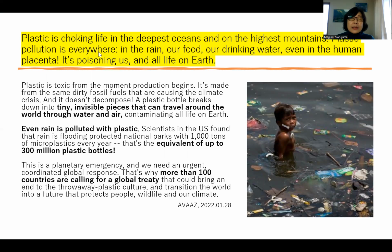And plastic is choking life in the deepest oceans and on the highest mountains, and plastic pollution is everywhere. In the rain, our food, our drinking water, even in the human placenta. It's poisoning us and all life on Earth. And plastic is toxic from the moment production begins. It's made from the same dirty fossil fuels that are causing the climate crisis. And it doesn't decompose, as I said.